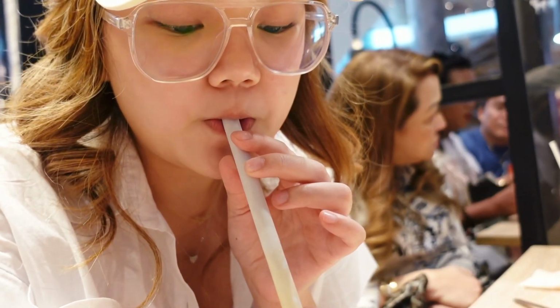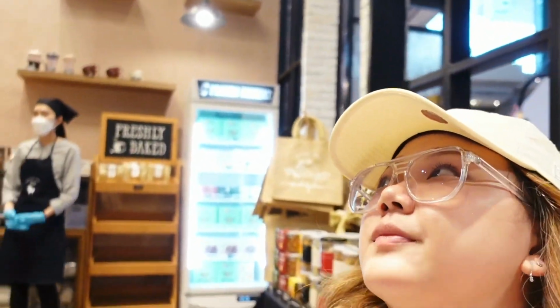Masarap yung kinain namin po yung bingsu eh. Anong flavor? Anong type bingsu. Anong laman? Ano siya, bingsu, pero inside may mga toast. Tapos may parang coffee gel. Toast? Like bread?